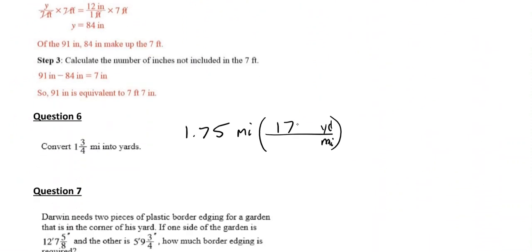So 1,760 yards in 1 mile. All right, so those cancel. And then just straight across, right? Since it's in the top, we're going to multiply. So that's going to be 1.75 times 1,760. Okay, so that's going to be 3,080 yards.